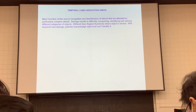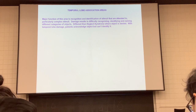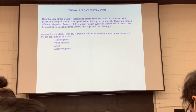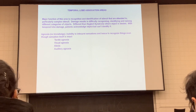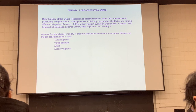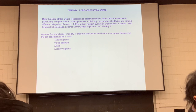Okay, so temporal lobe, what if we damage some of those temporal lobe association areas? And this gives rise to what's called agnosia. And it's different from apraxia, and it's different from neglect syndrome. In neglect syndrome, they're denying the object. But in agnosia, that can be multiple forms, tactile. I can put my hand in my pocket, and even though I can't see anything, I've done this before, okay, I can feel something hard and long, and it's got little teeth on it, so I know that I'm pulling out my keys.